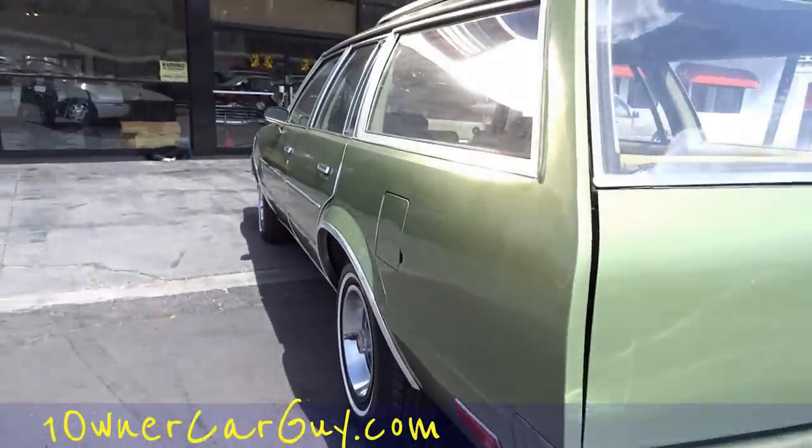And it's got dust on it. You can see from just sitting around all the pollen in the air. Love that factory chrome around it. So I'll give you another look going down this side.